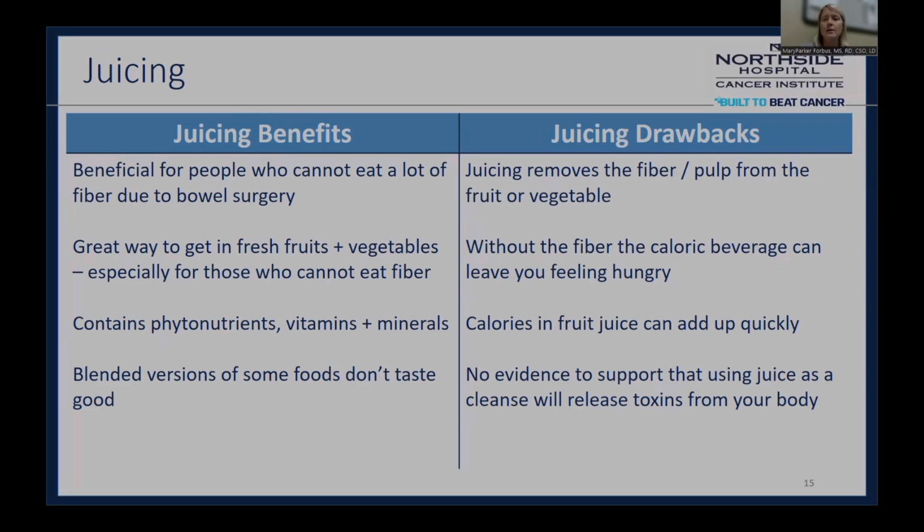And then, finally, there really isn't any evidence that supports juicing to help cleanse or release toxins from your body. The fruit juice is going to have a lot of antioxidants, vitamins, and minerals, but there's nothing that has come out yet saying that it's a detox in any way.